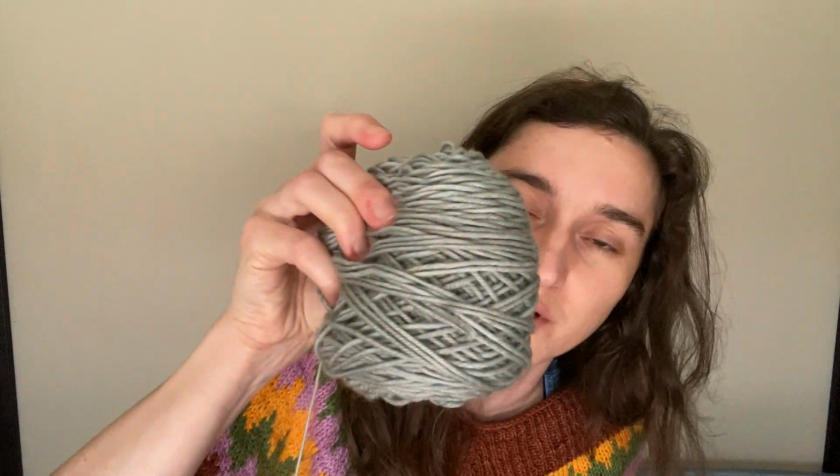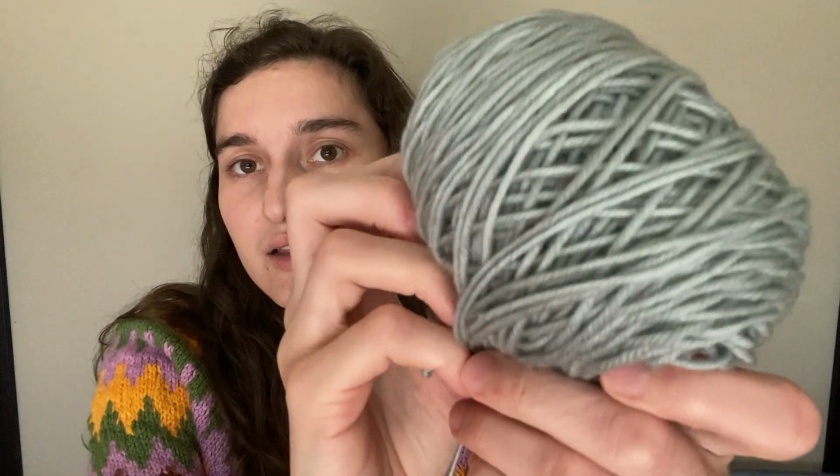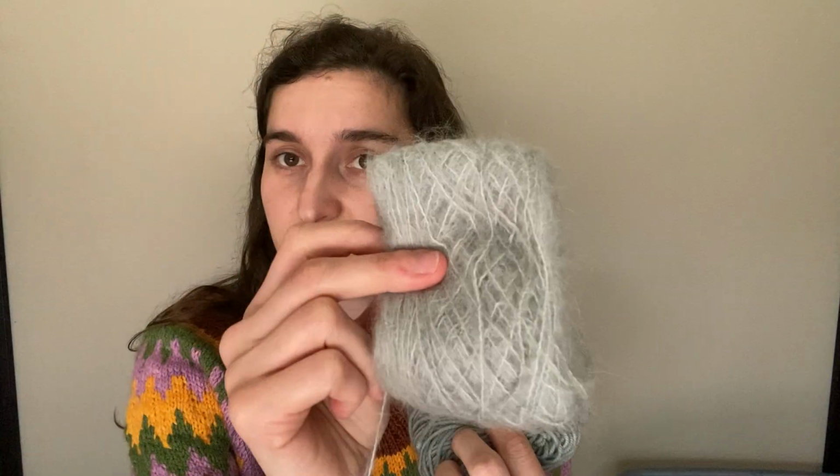So this next sample is for ZZ Textiles. Rachel is the dyer's name, and she's going to use this for Flock. I should have grabbed, I have full skeins of this still, but I did not grab them. The colorway is Nora. Maybe a little darker than what it is in real life, but I love it. So I've got it on DK, and then I've got it on Surrey.